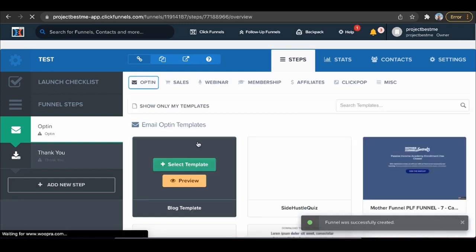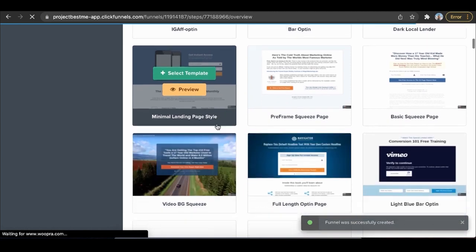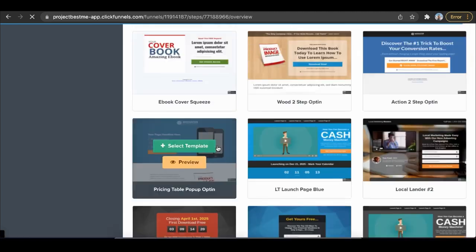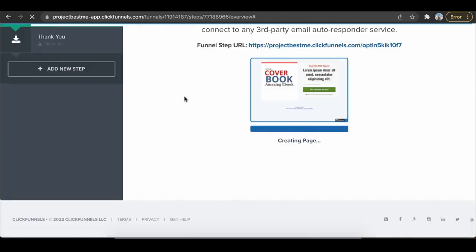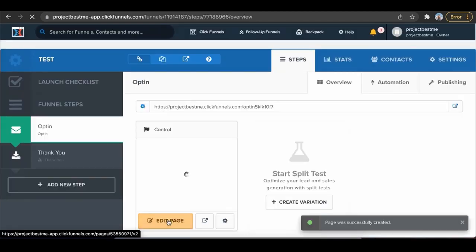Right, so let me take an example of this. Here is one, there's a bunch of templates and whatnot, and I can scroll down here. What I can do is just click on any one of these. Say it's an ebook, I can click select this template, and within a second, this is already built for me. Does that make sense? I can come in here and edit this page.